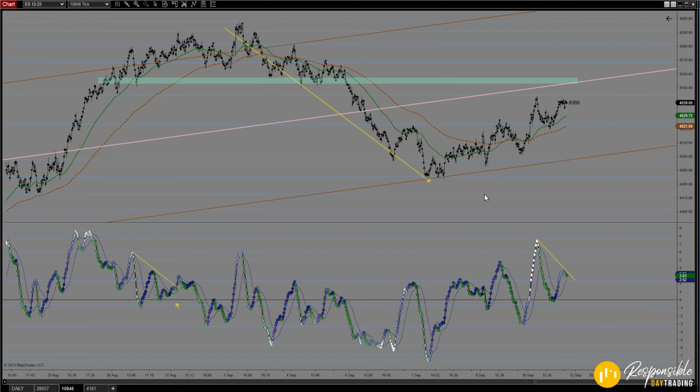I expect tomorrow will also be another similar day to today, with slow, grindy action. It looks like the market's waiting for these big news events to come on Wednesday, Thursday. So, you know, don't expect too much tomorrow really.